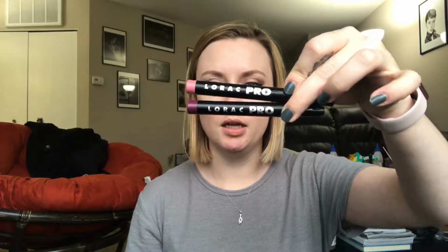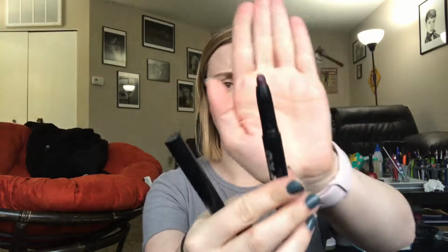We are gonna start with probably my all-time favorite thing, which is my Lorac Pro Lippies. This is their matte lip color. I lost the lid for this guy, still works, but I lost the lid. I have this in the shade Aubergine, which is a really deep, rich purple color. And then I also have it in Nude Pink, which is probably the best nudish pinkish color that I own.